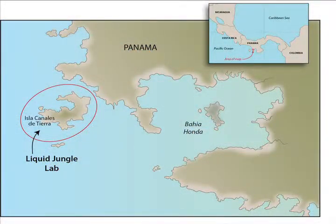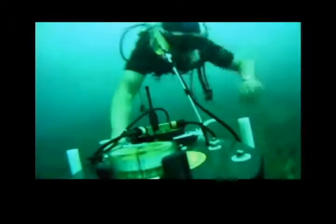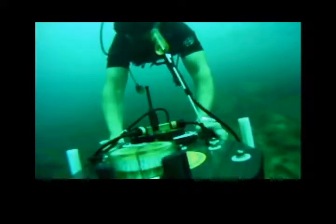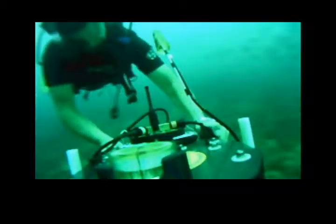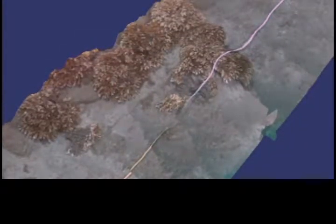Down in Panama, we will be using a new type of system called SCUBA COP, which SCUBA is the obvious, but COP is chemical optical platform. With the SCUBA COP, the diver becomes the propulsion and guidance system for a suite of sensors very similar to what human-occupied submersibles like Alvin use. And that system we will be using to survey and map sections of the reef there.